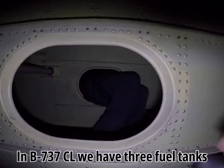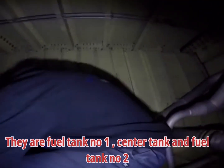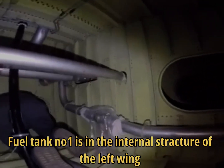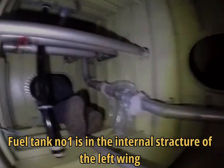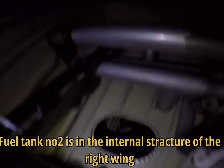In Boeing 737 Classics, we have 3 fuel tanks, and they are fuel tank number 1, the center tank, and fuel tank number 2. Fuel tank number 1 is in the internal structure of the left wing, and the center tank is in the fuselage in the center sections of the left wing and the right wing, and fuel tank number 2 is in the internal structure of the right wing.